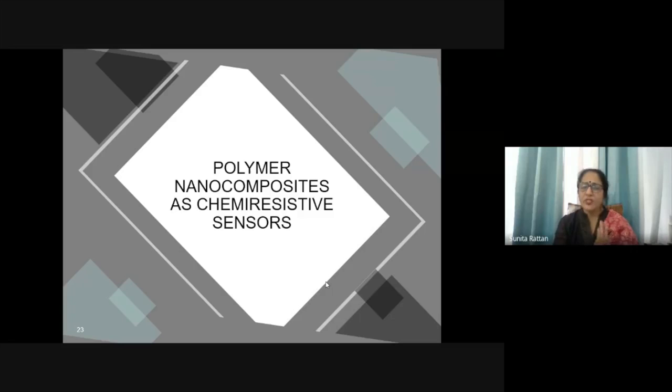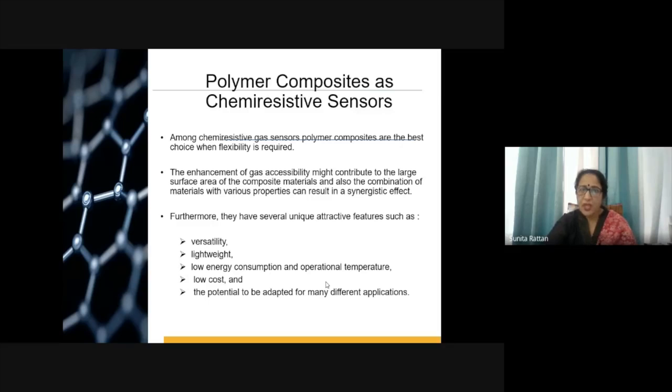As all the speakers have been telling you time and again, we are trying to increase the efficiency of the polymers or the efficiency of the sensors, right? So how do we increase the efficiency of the sensors? First, we need to understand what is causing and what is affecting their sensing abilities. So when I go to polymer nanocomposites as chemiresistive sensors, why do we go for polymer composites? Because they are versatile.